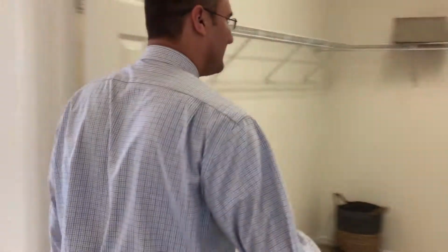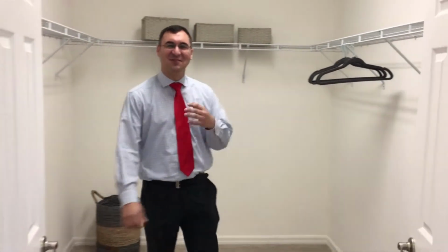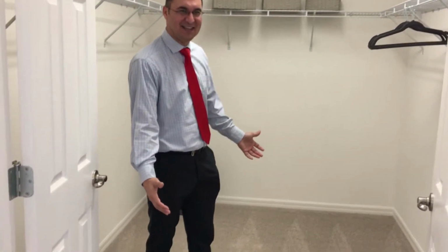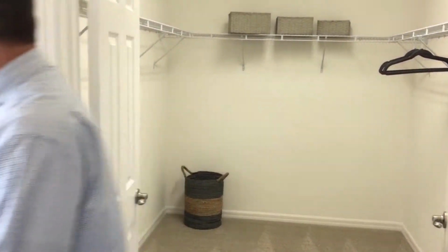It's a nursery. I love it. I can put a crib in here, plenty of space for my clothes. If you need more than 4 bedrooms, you just pop a kid in here, right? This thing is huge. I love it. Let's check out this master.